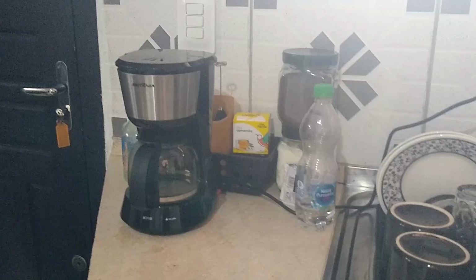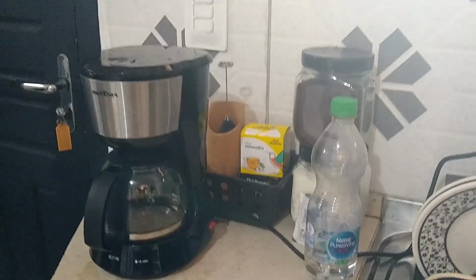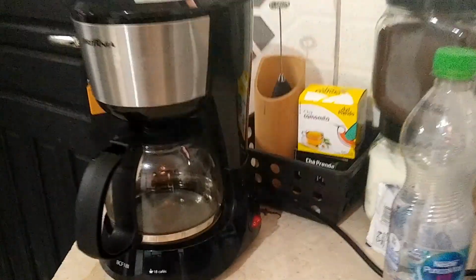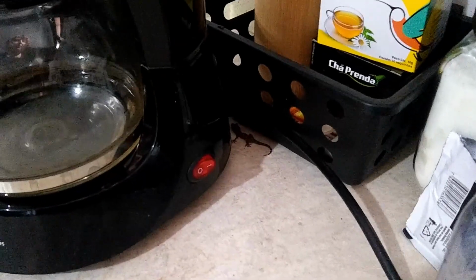Well guys, I'm here at the Airbnb and just waking up to make some coffee and found a little friend by the coffee pot. Check it out. Seemingly normal little coffee station. You've got your coffee pot, coffee, sugar, tea. But if you look closely, you also have your little gecko friend. Oh, never a dull moment.